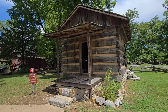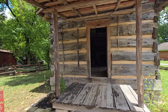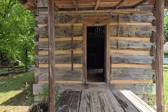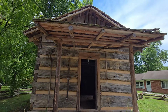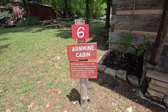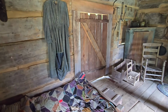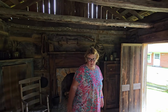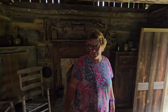The Arnwine Cabin is listed on the National Register of Historic Places. It is thought to be the smallest building in the country to have received this great honor. So this is the smallest building that is on the National Register of Historic Places. Yeah, this is what life was like in these little one-room cabins. Very cozy. And usually you had about 6 people living in or more.